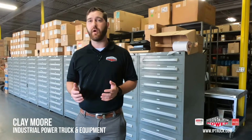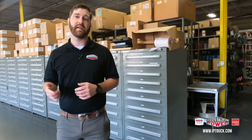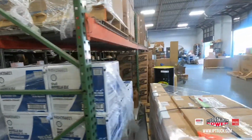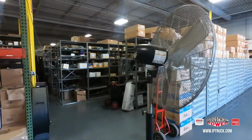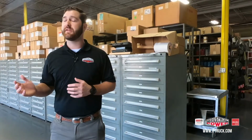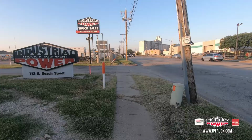We're your authorized OEM for Hino, Isuzu, Autocar, Cummins engines, and Allison transmissions. Here you'll see we stock a variety of parts, starting from your preventative maintenance onto your heavy overhauls, and a long list of aftermarket options. Industrial Power has been servicing the DFW area for over 37 years, and we're still running strong.